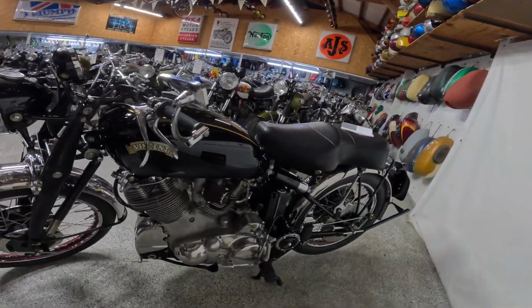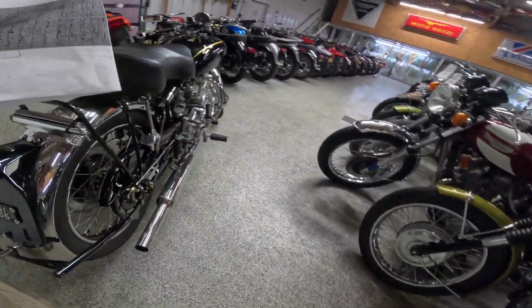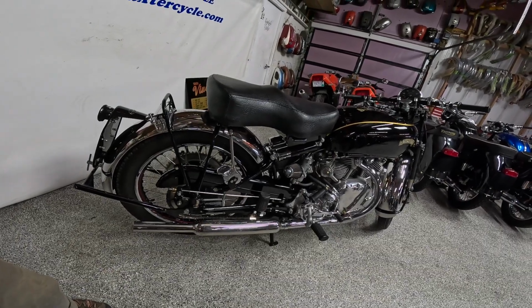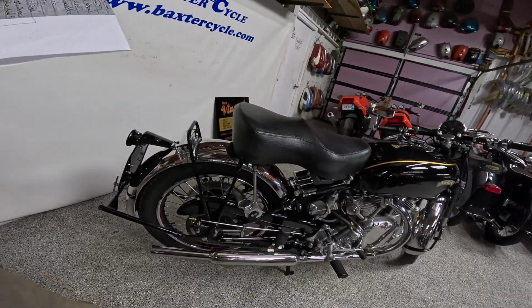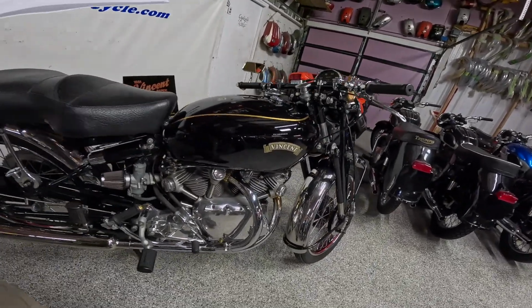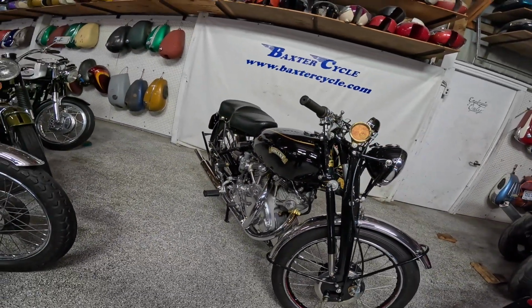Fabulous, isn't it? Just fabulous. Let's see what the list of things here are. It says fin brake drums, shadow pistons, that means higher compression, the 5-inch speedo, stainless steel fenders, oh okay, front and rear, stainless spokes, aftermarket center stand, locking tool tray, has been ridden about 100 miles since the restoration.